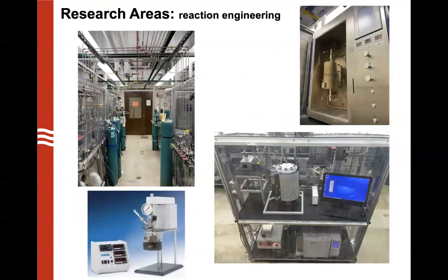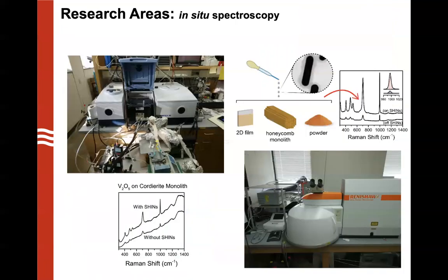Once we made our materials, of course, we need to test them, and we have a large variety of reactors available, ranging from microfluidic reactors, batch autoclaves, as well as continuous flow reactors. So here you see some commercially available reactors that we purchased or some home-built trickle-bed reactors.